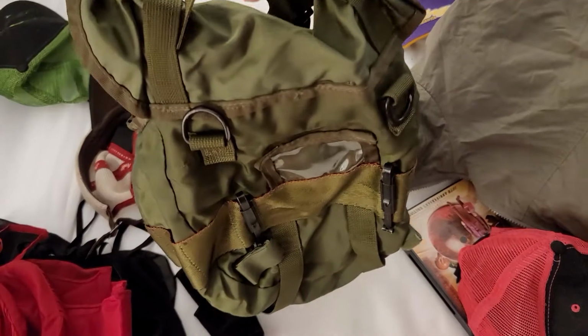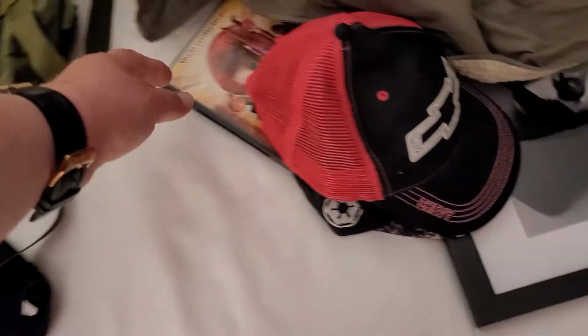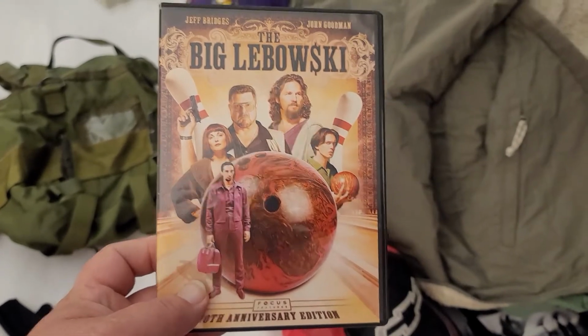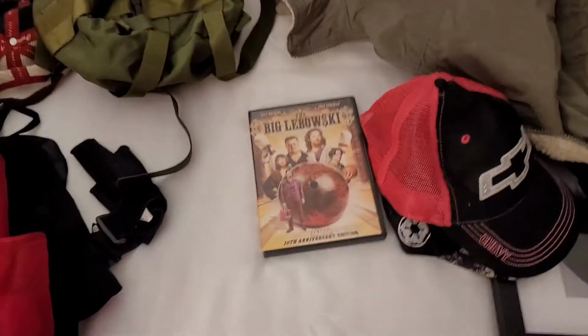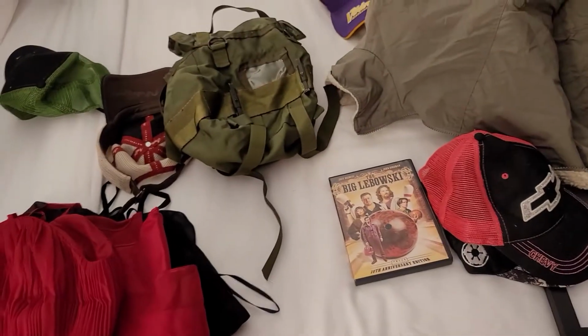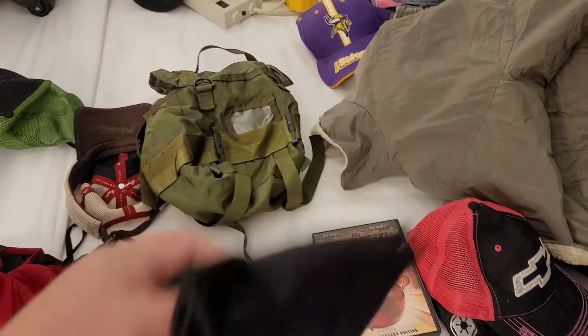Is that it? Oh, we got a few other small things too. Just a little backpack, kind of a military looking thing, just something that somebody could use probably. And of course, the cult classic, The Big Lebowski, however you pronounce it. I don't know. Probably not worth anything, but it was a funny movie, so I bought it. It's all in there. Little thing for your carpal tunnel and whatnot.